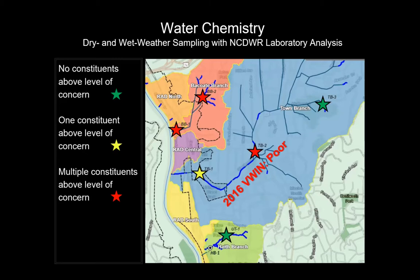Now, the chemistry of the water flowing in the streams itself is something else that we took a look at. The Volunteer Watershed Information Network in 2016 reported that Town Branch had poor water quality. Our project confirmed that for Town Branch and found similar conditions in Bacoate Branch. Pleased somewhat to note better conditions in Haith Branch.